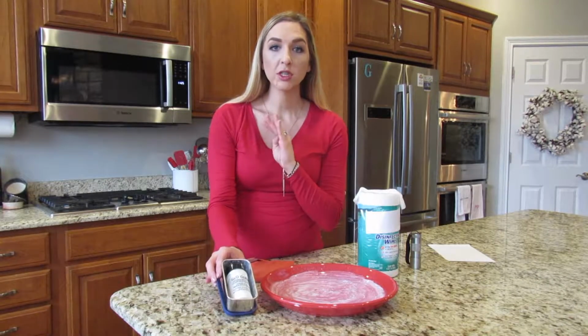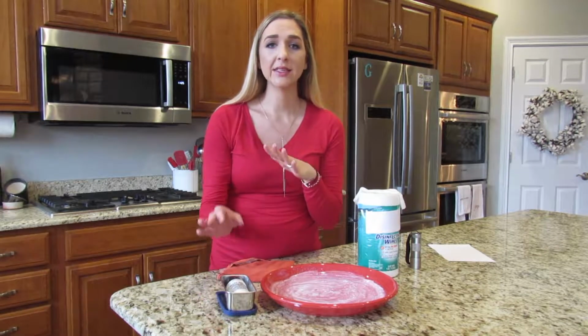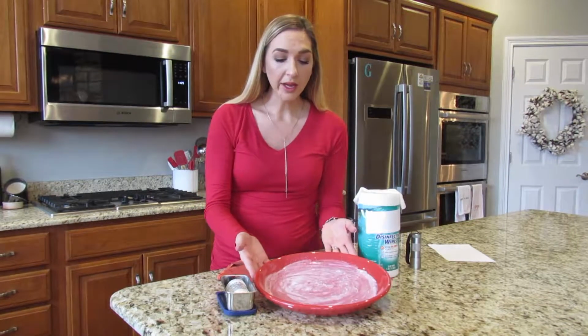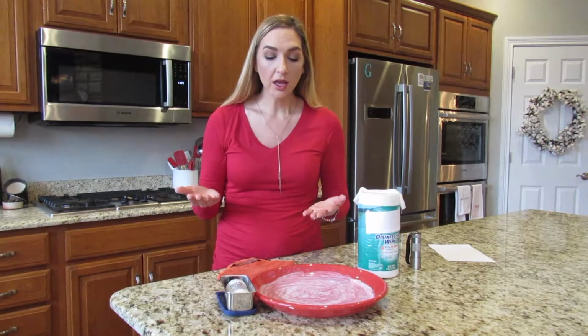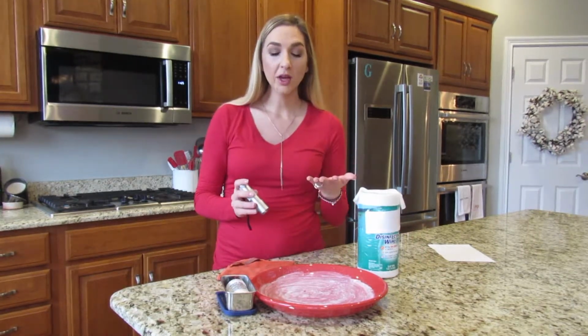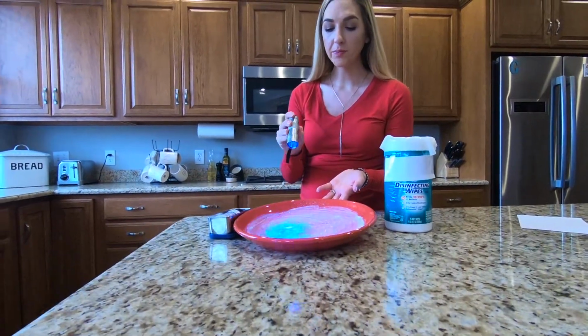Now, Glow Germ I purchased off Amazon or an online retailer, and what I like about it is that it is a simulated powder version of germs. On the plate you can see it's white, so you can actually see it with our naked eye, but after we clean the surface, it illuminates anything left behind under a UV light, like so.